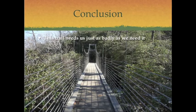In conclusion, it may seem ugly, but sites like these are the ones that end up becoming landfills covered in garbage or bought out and destroyed by billionaires to build buildings. Do not let this happen to the Ravencliff Falls Trail. The landscape, waterfalls, and nature are all too beautiful to go through a disaster like this. Strange as it may sound, this trail needs us just as badly as we need it.